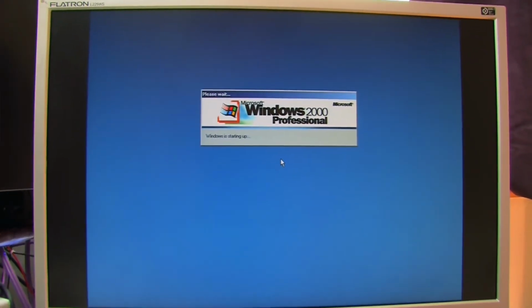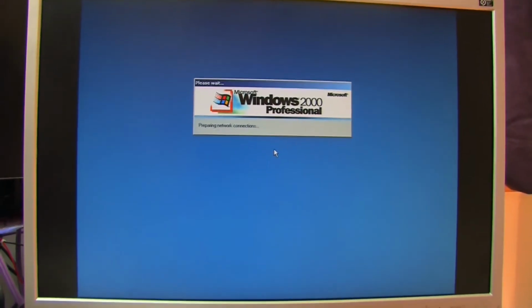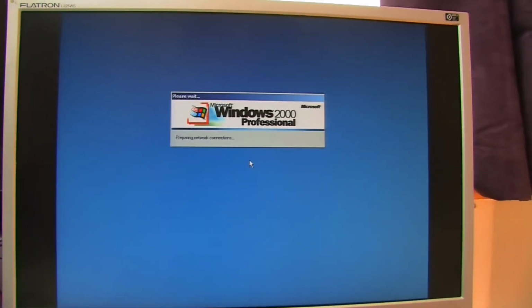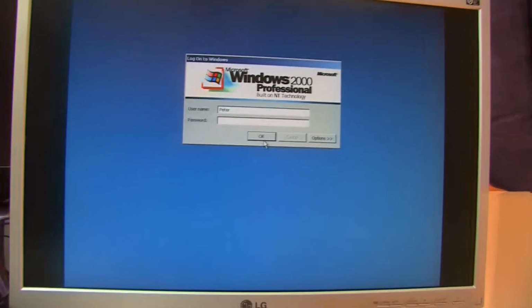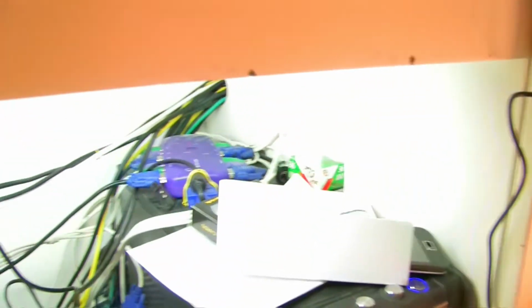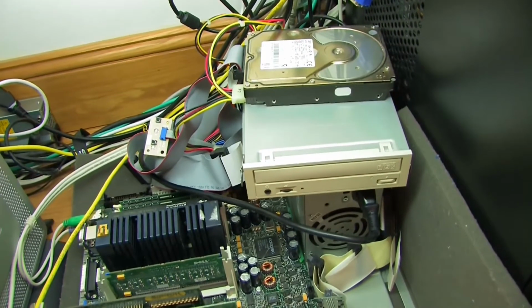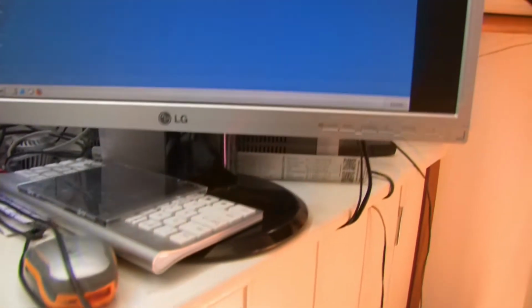Obviously, Windows 2000 is starting up. There you go, I've got it set to the log on screen here as well. Just press enter. If we just go down here, you might be able to hear the hard drive there, but you might not.